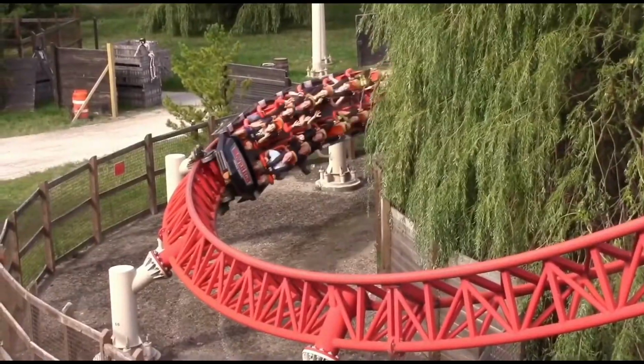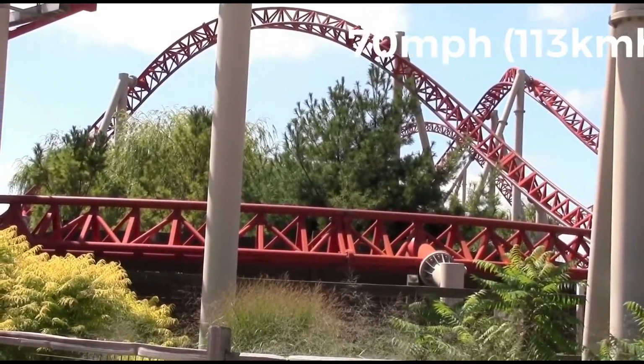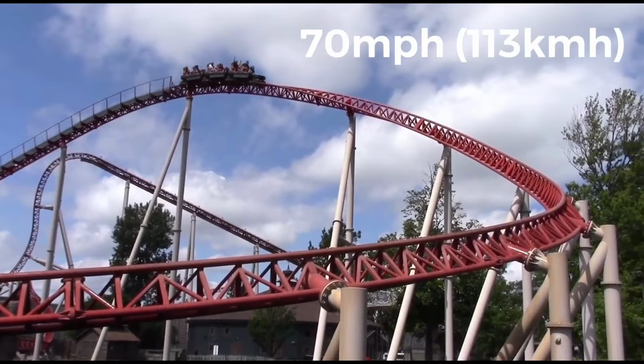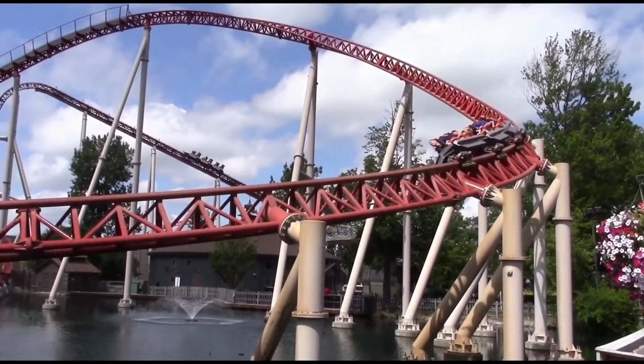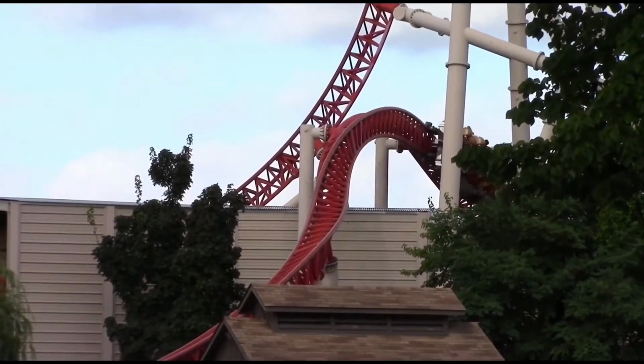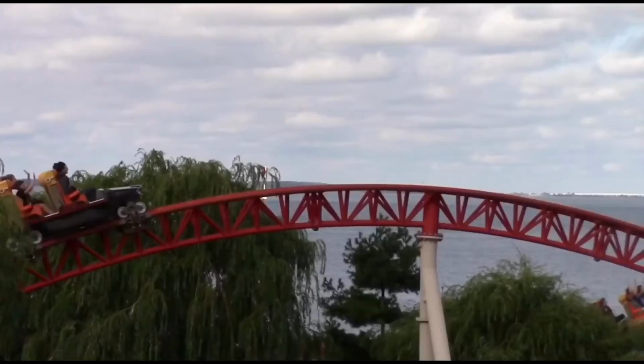The top speed on Maverick is hit in the middle of the ride on the second launch. It hits 70 miles per hour, which is very fast compared to other coasters of the size. Maverick is a very small coaster, but it really packs in a ton. To be honest, I really don't think this coaster will be much without the second launch though, which I will get into later along with those 2 inversions.